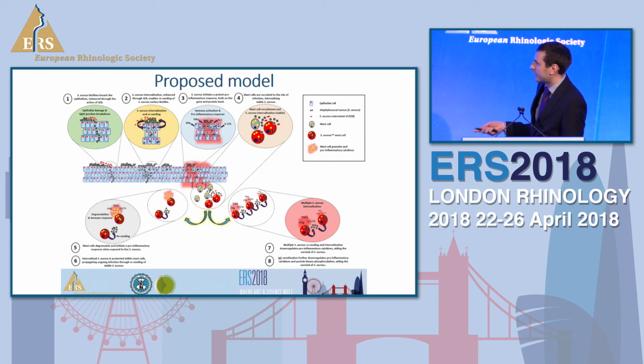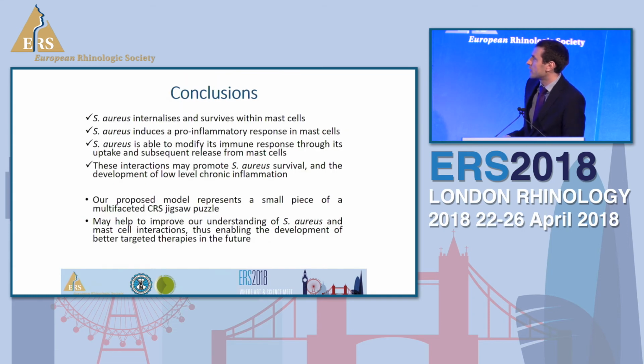And we've done some work looking at the allergic response of this and IgE sensitization, which we're going to give a talk on a bit later this morning. So in conclusion, Staph aureus internalises and survives. It produces a strong pro-inflammatory response, and Staph aureus is able to modulate this immune response through its uptake and release. Our proposed model is a small piece of what is clearly a large jigsaw puzzle of CRS, but it may help improve our understanding and help with the advent of novel therapies.